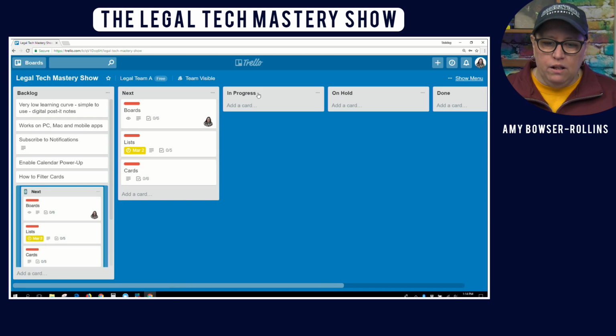The next column I have is in progress because I'm working on it. And then before done, life happens, work happens. There's always something that puts a screeching halt on things. Technology happens, things get in the way. So I always have on hold. So this is my basic board for tracking things I need to do.